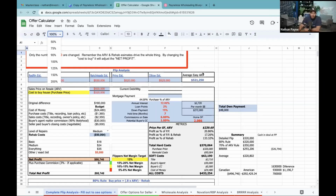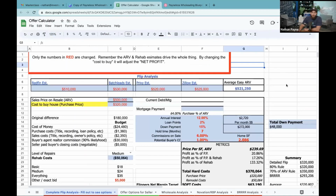Yeah. So this is the answer to knowing exactly what to offer. All right. And we have one of our students that says he thinks this is the easiest way, the most user friendly breakdown offer calculator. You can call it deal analysis, whatever you want to say. This is the most user friendly he's seen. And I love that he says that, because I agree with him. So let's dive right into it.